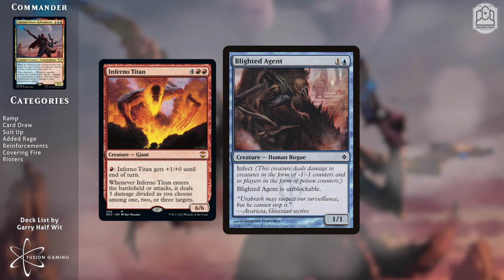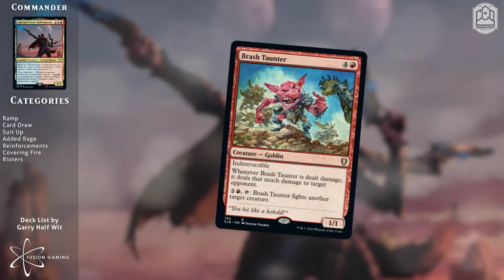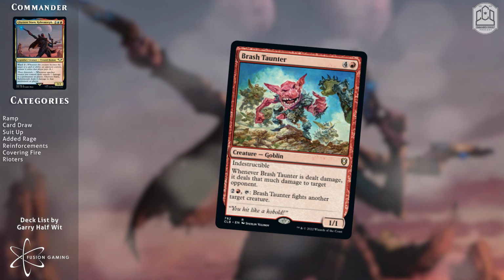You know who else is a very good card? You want to talk about speeding up the clock, in every deck where he could possibly be played? Could it be that we have found another deck with room for the most handsomest, the most powerfulest, the most versatilest creature in the history of Magic the Gathering, Brash Taunter? Yes, we have.